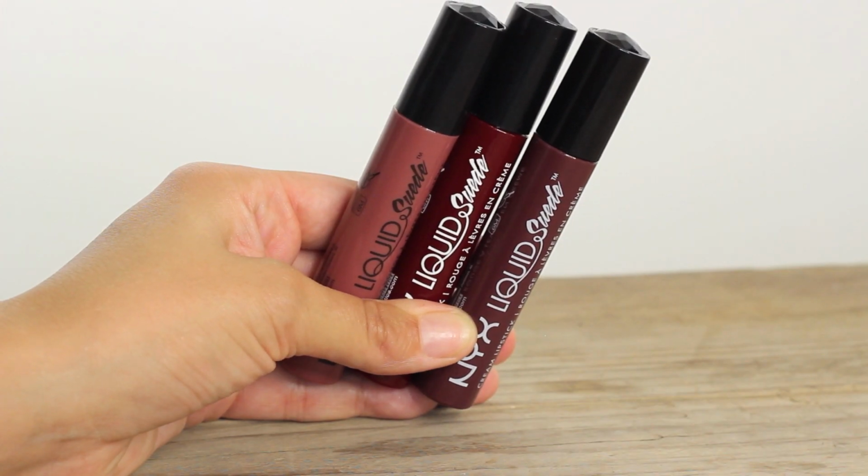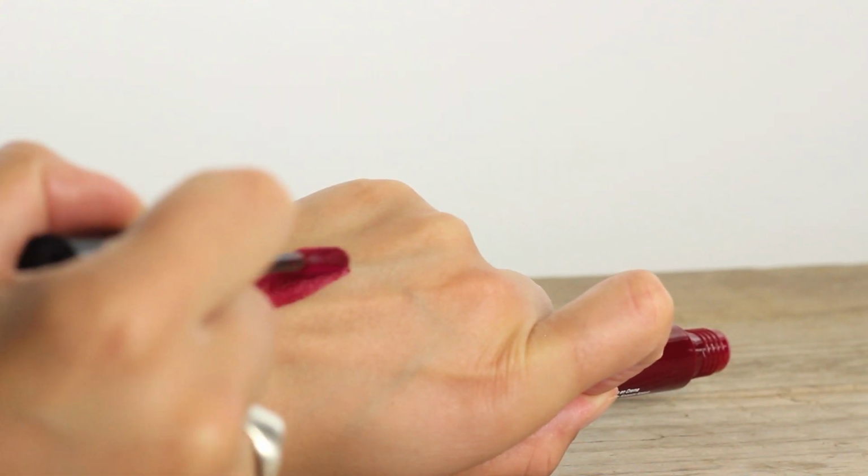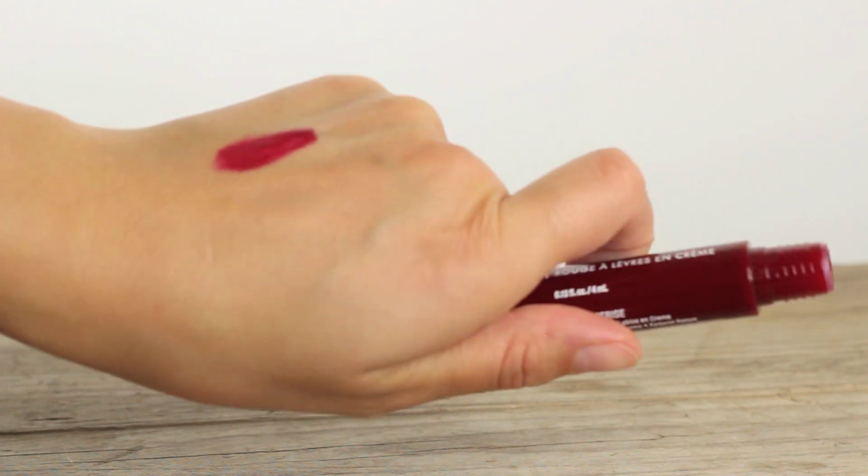So NYX actually do quite a few different matte products, but these are a, what's it called? Liquid lipstick. Literally forgot what they were called then. And this one in particular, which is Cherry Skies, is just beautiful. It's such a gorgeous red. I feel like it's really nice and opaque. It swatches beautifully. It wears really nice on the lips. I find the applicator is actually very good as well for getting into the Cupid's bow.